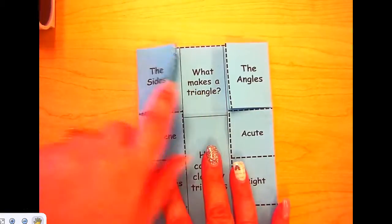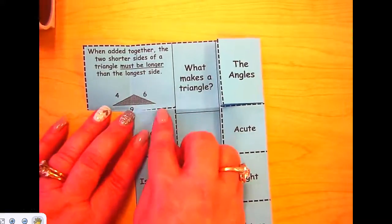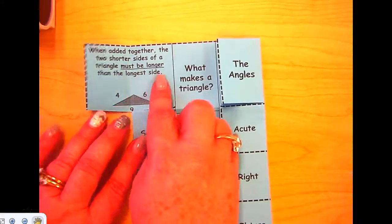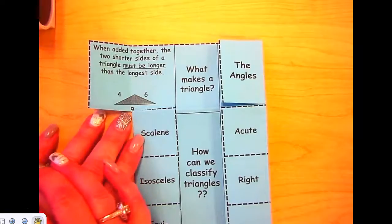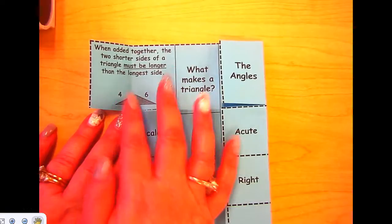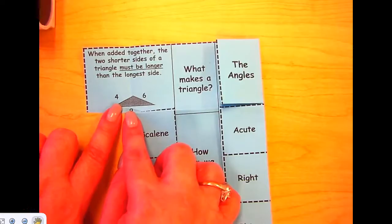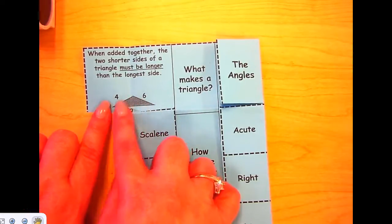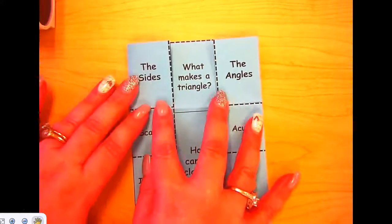Well, we've been talking about the sides, and this is that triangle inequality theorem. When added together, the two shorter sides of a triangle must be longer than the longest side. So that is one condition that makes a triangle, and this is what we've been talking about since last week. When added together, the two shorter sides, 4 plus 6 is 10, and it must be longer than the third side. 10 is longer or greater than 9, so that does form a triangle. That is one thing that you need to know. So that's about the sides.